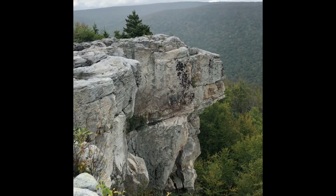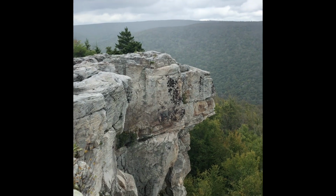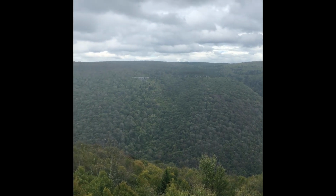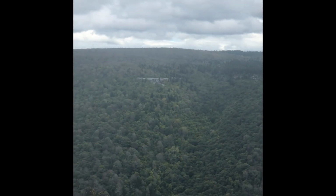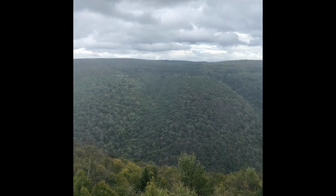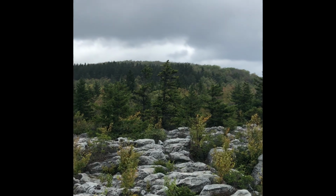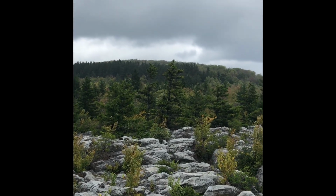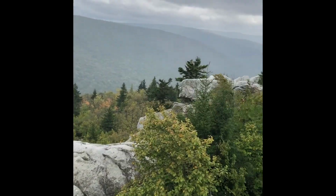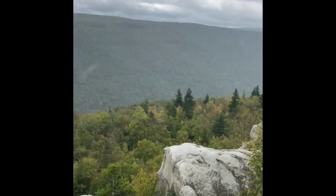Lion's Head, Dolly Sods Wilderness, Monongahela National Forest, West Virginia. Roba Plains, Roba Rocks, across the Red Creek Valley. Lightly raining. I'm camped up where the grove of pine trees is, about 10 minutes from here. Looking south, down Red Creek Valley. Oh yeah, it's starting to rain good now.